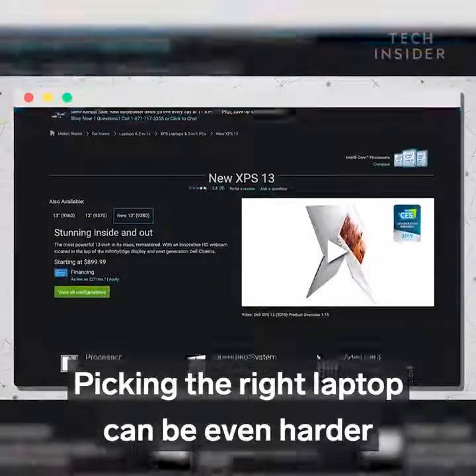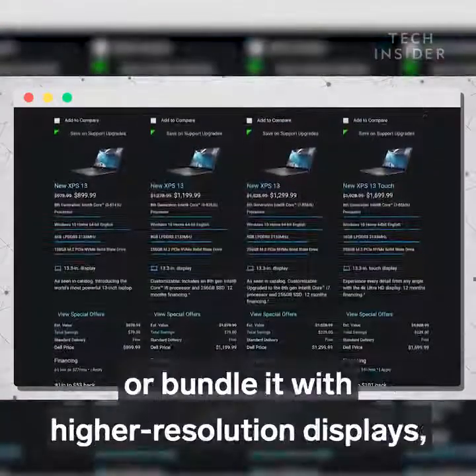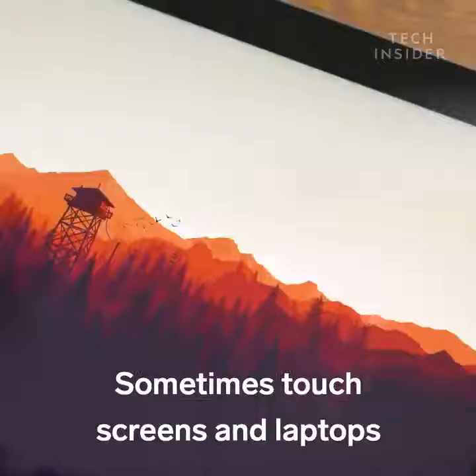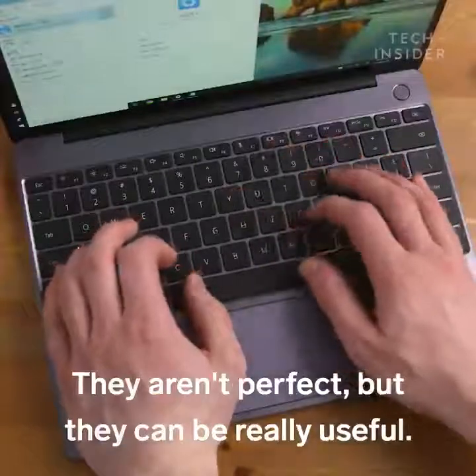Picking the right laptop can be even harder when manufacturers make you pay more for the touchscreen, or bundle it with higher resolution displays like Dell's XPS 13. Why can't you get the touchscreen without a 4K display? Sometimes touchscreens in laptops still feel like an experiment. They aren't perfect, but they can be really useful.